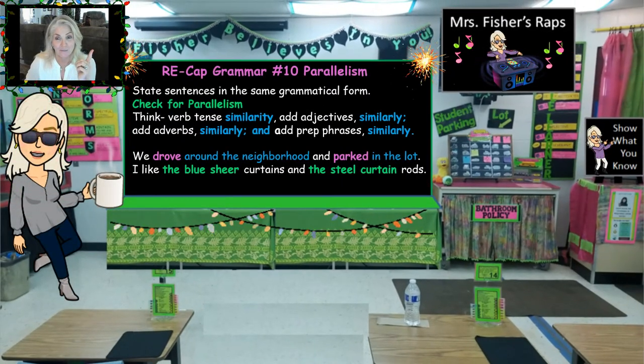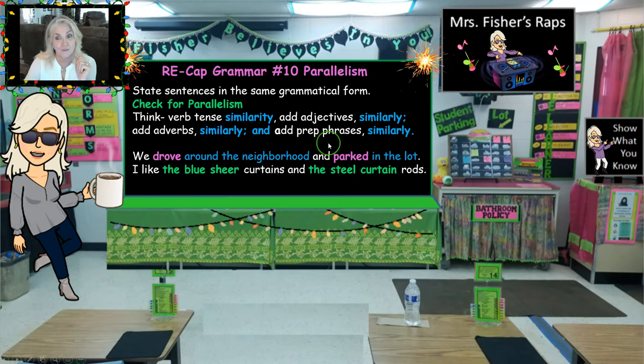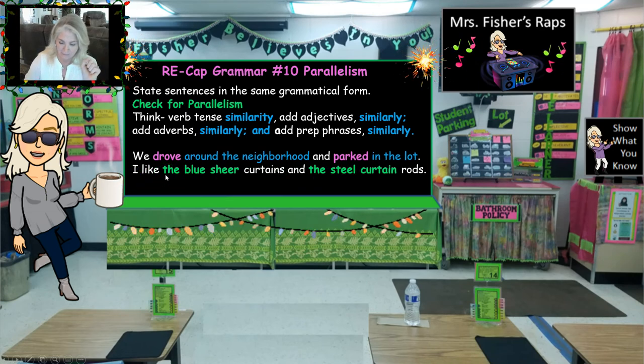Remember parallelism. Parallelism is more than just verb tense consistency. It also means that if you have a prepositional phrase in the first one, you have a prepositional phrase in the second one. So you want to keep it similar, like this. We drove around the neighborhood and parked in the parking lot, right? So we have similar. I like the blue sheer curtains and the steel curtain rods. So if you want it to be consistent.